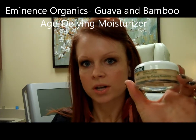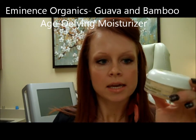But my favorite anti-aging moisturizer is the Guava and Bamboo Age-Defying Moisturizer. The ingredients that it contains that are going to help with anti-aging are really high antioxidants. There's lots of proteins and vitamins and minerals to keep the skin strong and tight. It has that bamboo that's going to help with the proteins in it, CoQ10, and it's highly moisturizing, and it smells awesome. And this is our sample container. Notice it's completely empty. I actually had to order a new one.